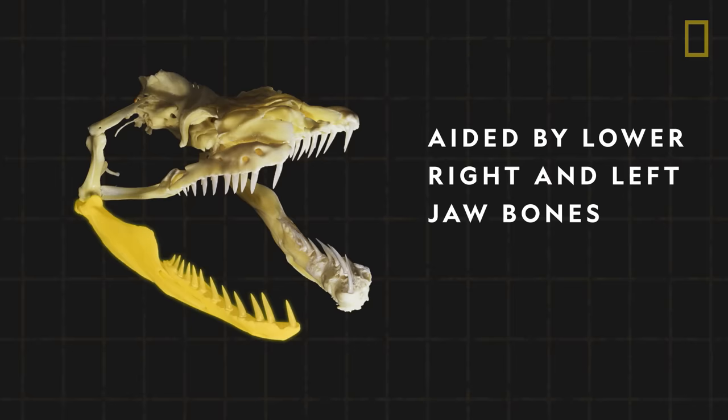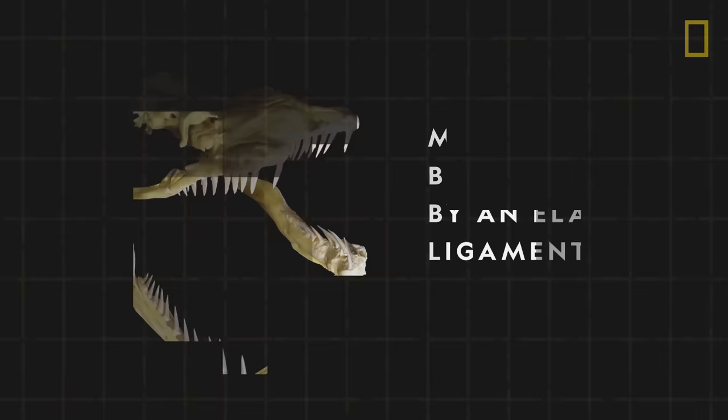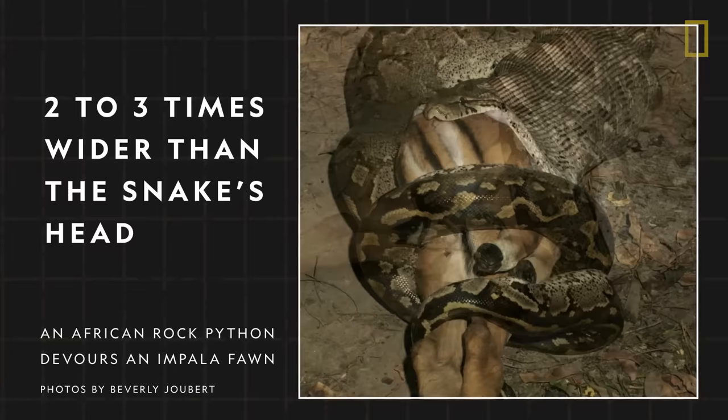Unlike mammals, which have one solid lower jawbone, pythons' lower jaws are made of two bones linked by an elastic ligament. This allows the bones to stretch more widely to help swallow prey at least 2 to 3 times wider than the snake's head.